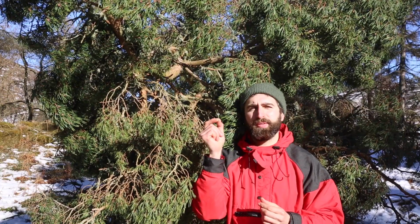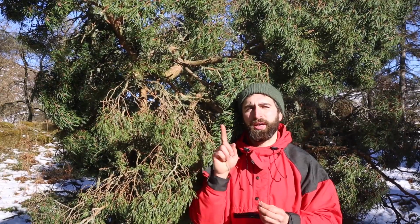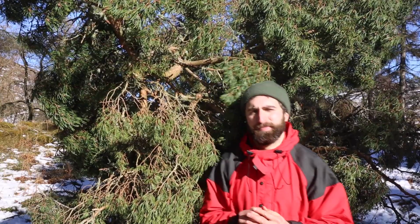Pines can have up to 5 needles sprouting from the same sheath, whereas spruce and fir trees will only have 1 needle. So why not have a look in your area and see which pines you have native and which might be good for selecting for your pine needle tea.